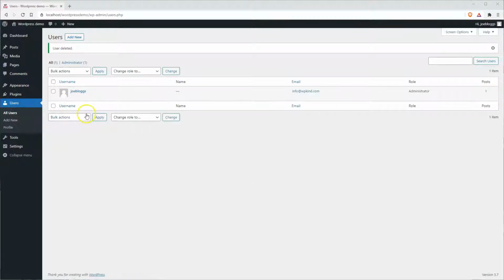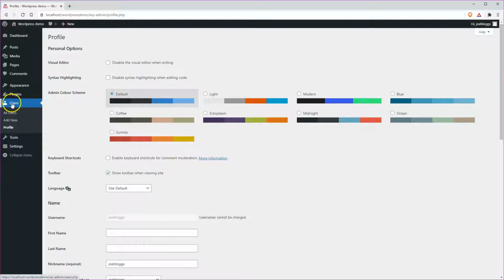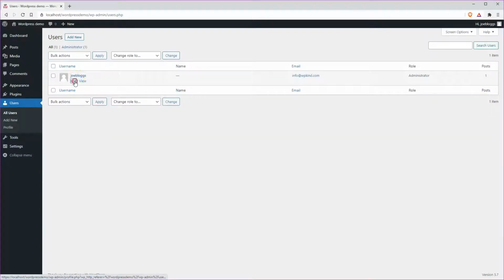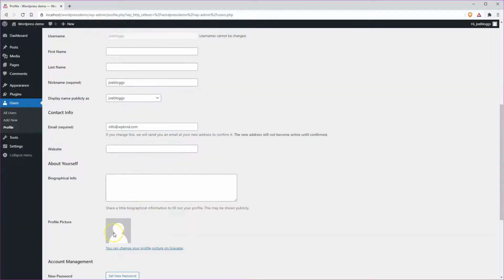Number 7, complete your user profile. So go to your user's profile, which you can get to by going to the top here and clicking on edit profile, or you can select your user from here and then edit. Now you can add your user bio, you can add your profile picture. For that you'll need to have an account at Gravatar.